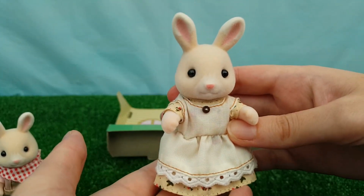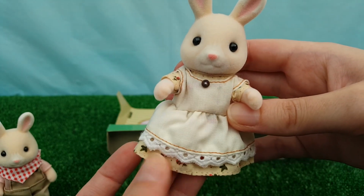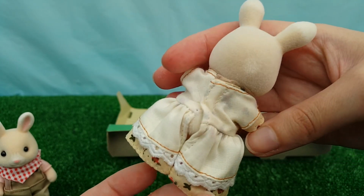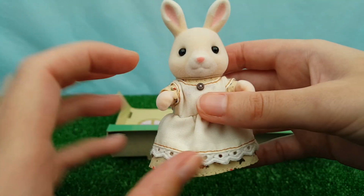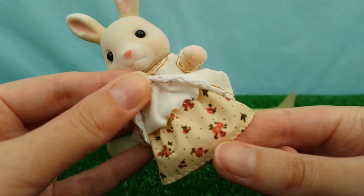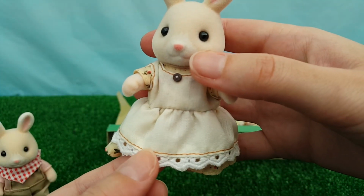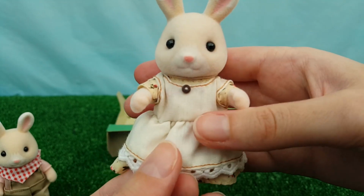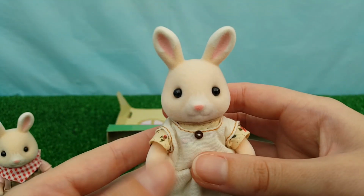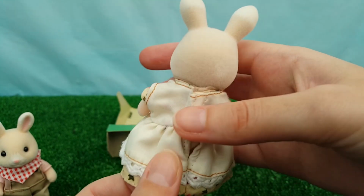Next up we have the mother, and I think her name is Nene, N-E-N-E. I adore her dress. It's so pretty with this built-in all-over apron. If you lift the apron up, you can see the patterning on her dress. There are these very pretty, almost a little bit autumnal florals. I love the thread detail around the bottom of her apron and the little button which matches her husband. Again, she has the same markings, so all of the family are the same colour with the same markings, and she's got her little tail peeking out of the back of her dress.